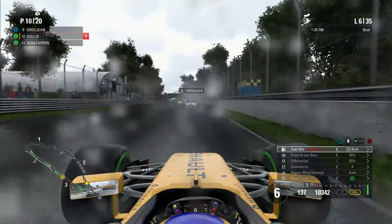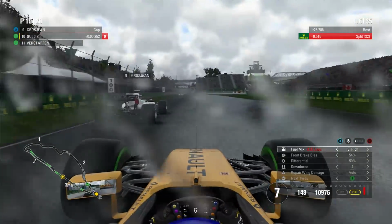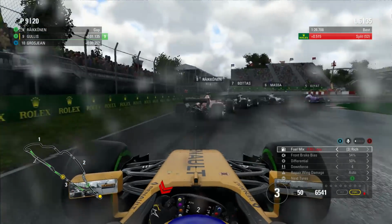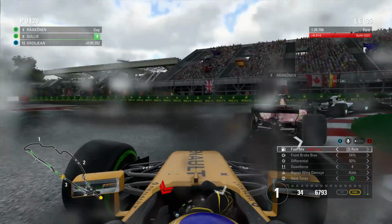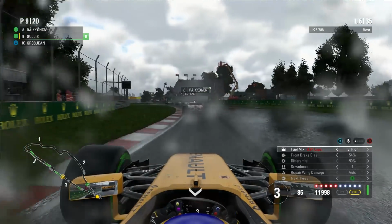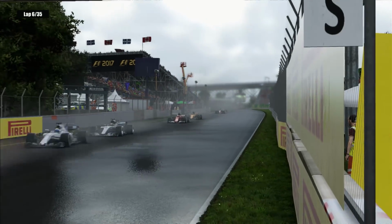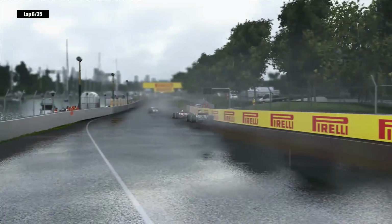It looks like there is actually a train of cars getting held up, including one of the Ferraris. I think that is Kimi Räikkönen. Yes, it is. We might have a little look up the inside of Kimi Räikkönen. Not able to do so as Romain Grosjean looks around the outside into the hairpin. Not quite able to get the job done on Kimi Räikkönen and Valtteri Bottas, who are currently getting held up by the Toro Rosso and the Williams ahead of us at the moment.